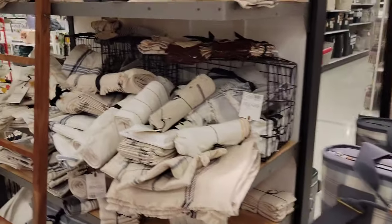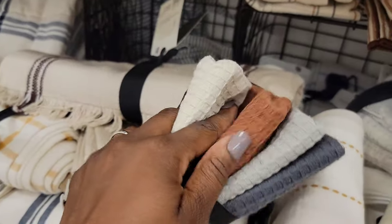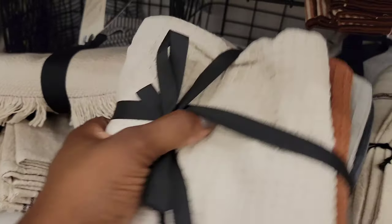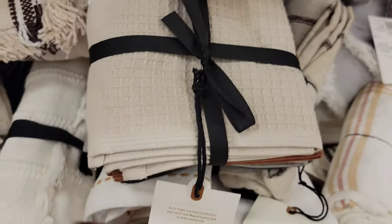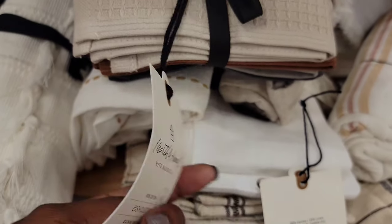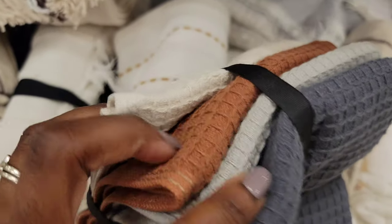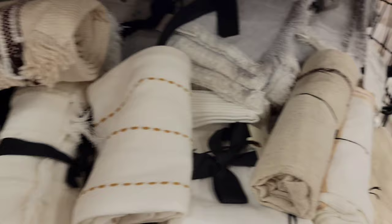Hearth and Hand never goes wrong when it comes to runners, napkins, etc. Their linen napkins, like these dishcloths, come in different muted colors, but the texture is beautiful, the material is beautiful, and these are $9.99 for 4 dishcloths, so you can't beat that at all. And they come in a muted blue, a gray and an orange.